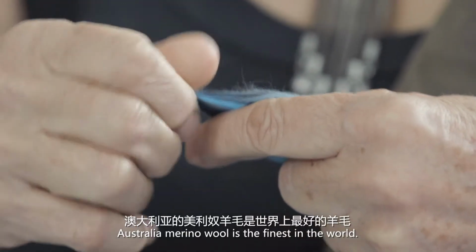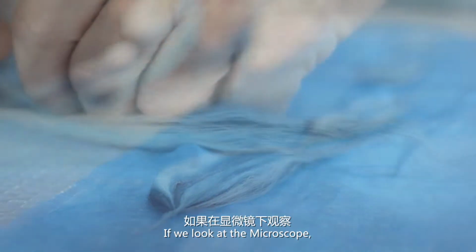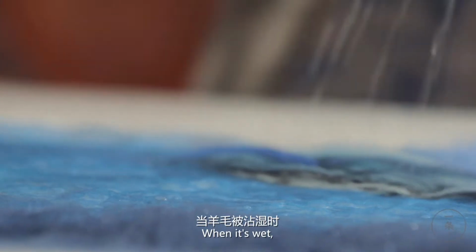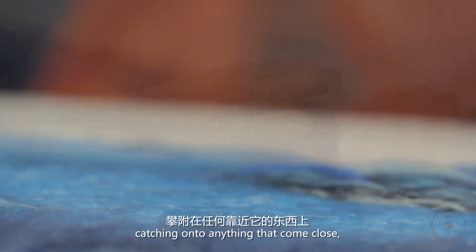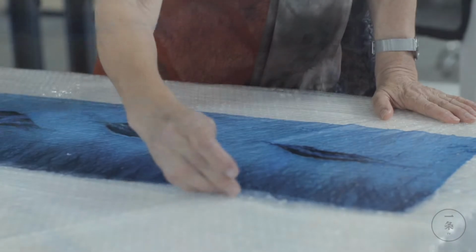Australian merino wool is the finest in the world. If we look under the microscope, these little scales are like hooks. When it's wet, it opens up, catching onto anything that comes across, especially silk.